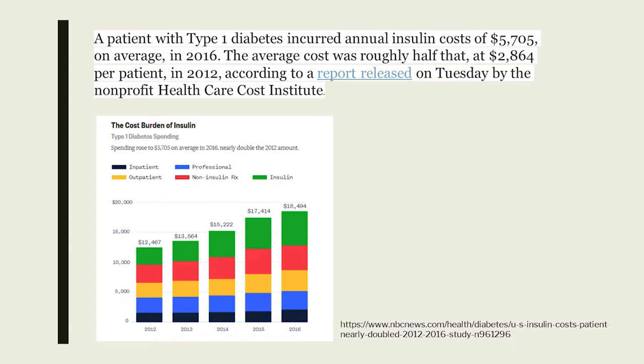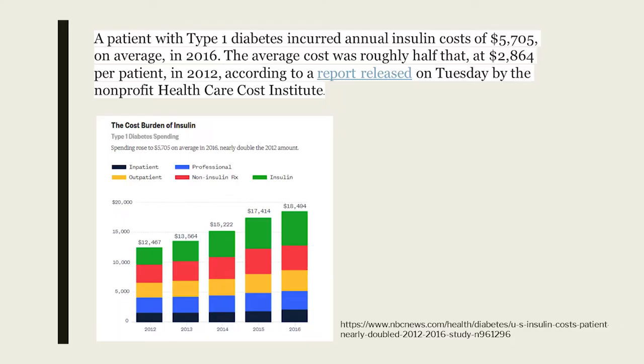For most of these technologies, I'm going to try to provide you with out-of-pocket cost if you were to buy them from the manufacturer, just so you can have an idea of some of these costs. This cost is predominantly driven by increase in insulin pricing, not necessarily a shift to these newer insulins. It's mostly driven by price increases. When this insulin was released in 96, it was $50 a bottle. It's $250 a bottle now.